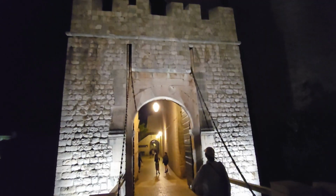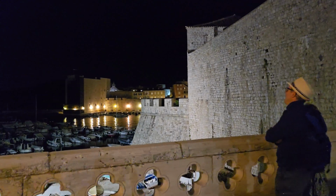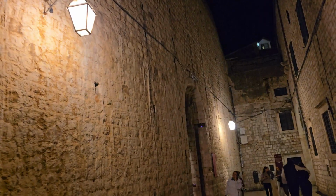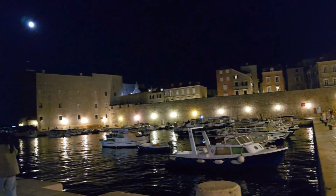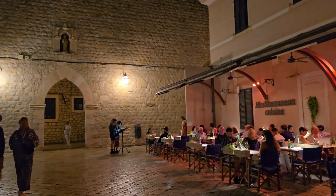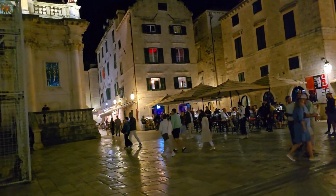We headed back down to the town, enjoying the cool night breeze and the much quieter old town. An experience few daytime tourists get to enjoy. So if you visit, make sure to stay overnight and take a leisurely stroll through the city at night.